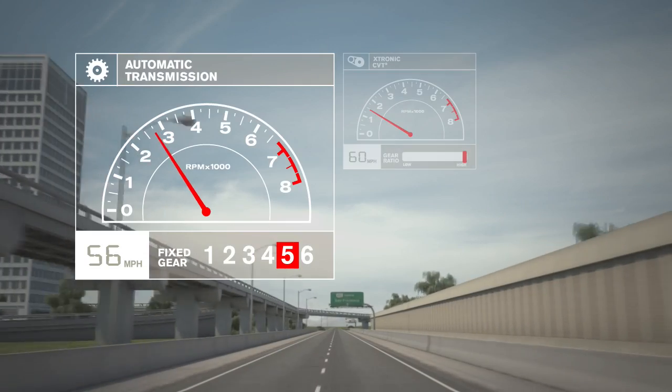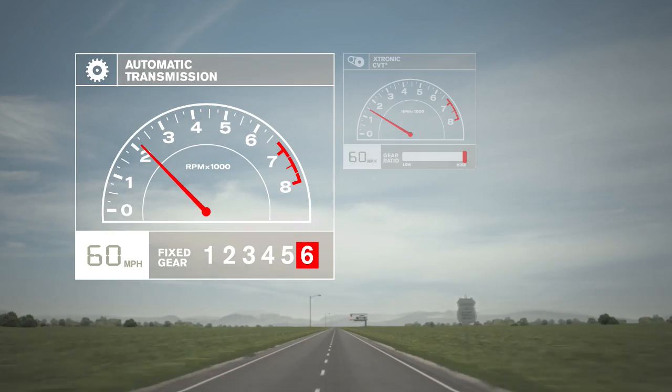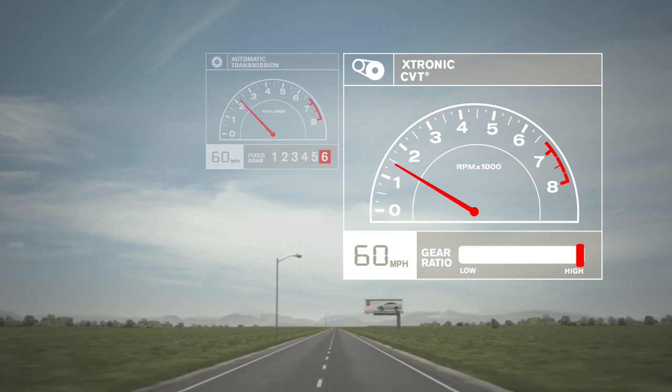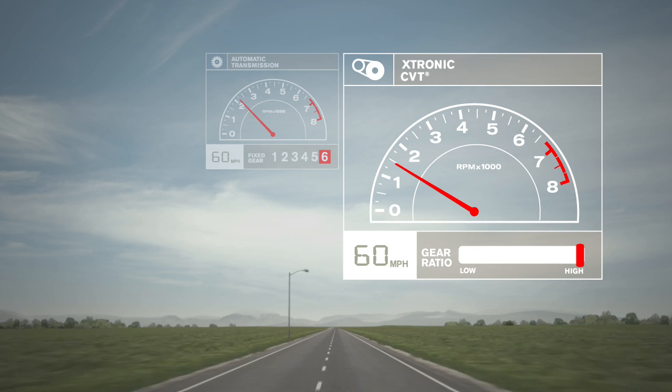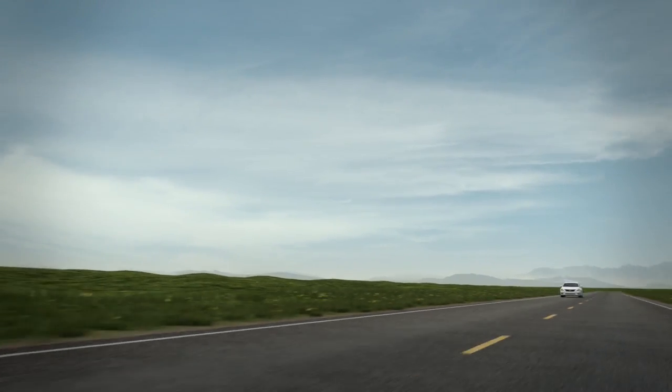At cruising speed, a conventional automatic is limited by its top gear, usually fifth or sixth. Not CVT. You can cruise along at 60 at a higher ratio, at a lower RPM, which means you'll go farther on fewer fill-ups.